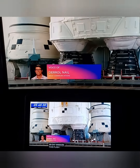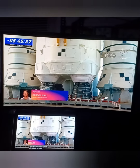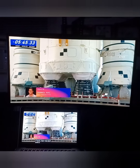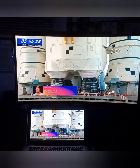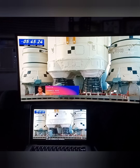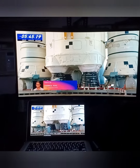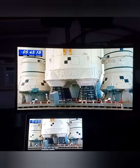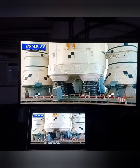A little bit less than 38-day mission. This flight test is intended to test Orion at lunar return velocity. Get it around the moon, bring it back, test that heat shield, make sure it's safe for humans to use. We are currently working an issue with the liquid hydrogen loading. I'm listening to the launch team now.